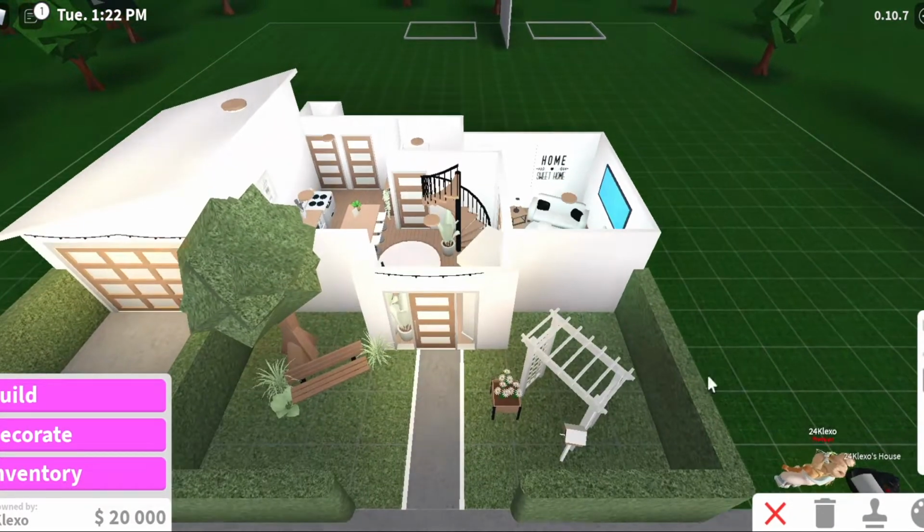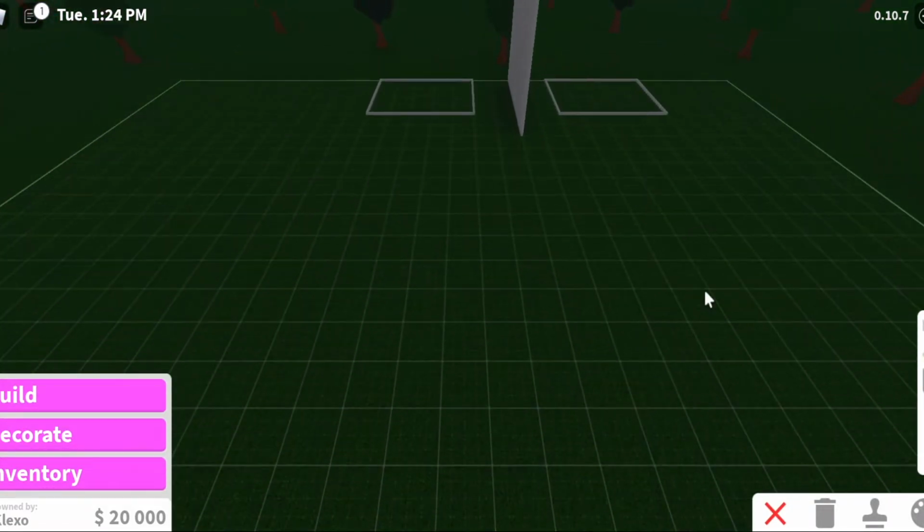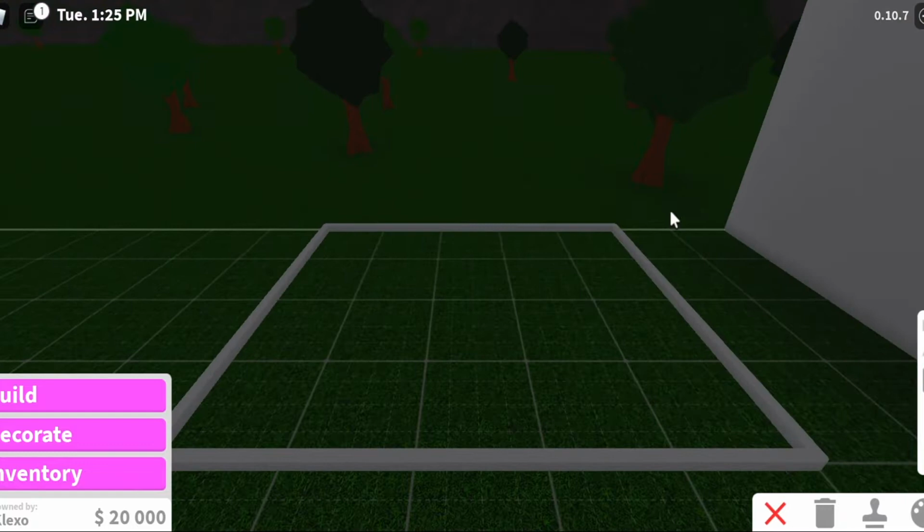We're using Lexi's plot, which is her house in progress. Let's go. I'm really excited to do this.